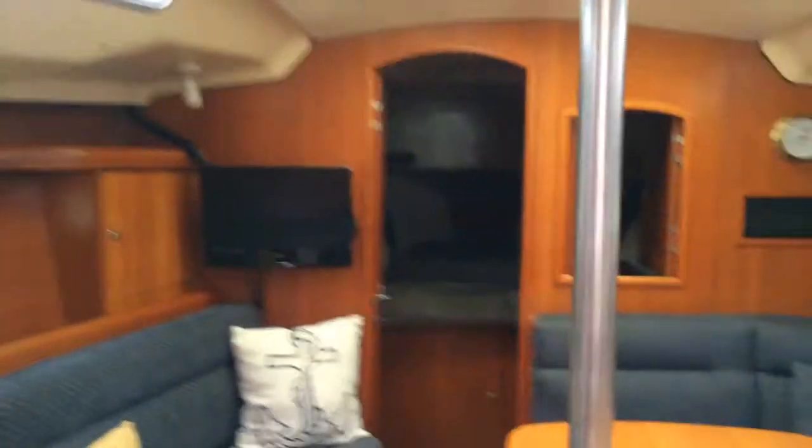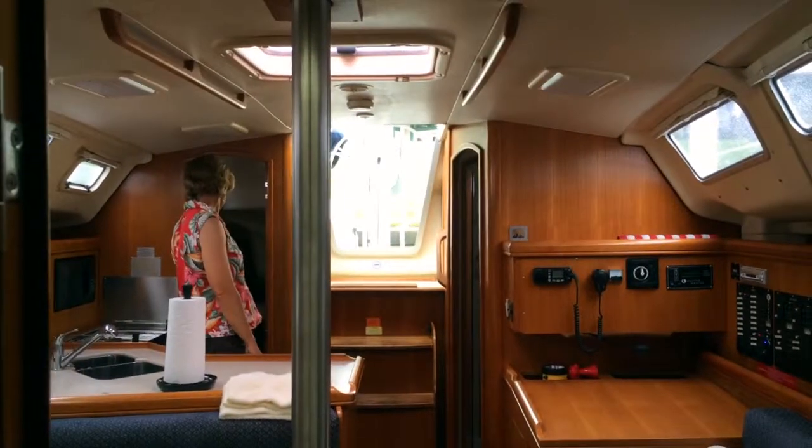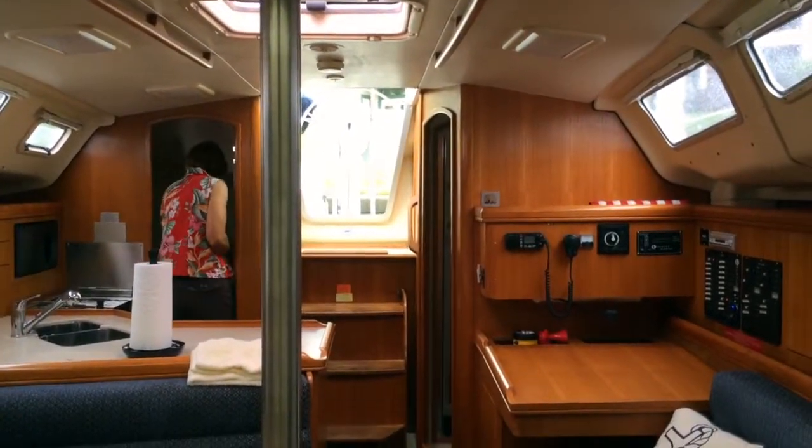Go forward to the V-berth. And of course, we have a V-berth up here, and it's way dark. You probably will see in here because the lights are off. And here we are looking back from the V-berth back to the companionway.